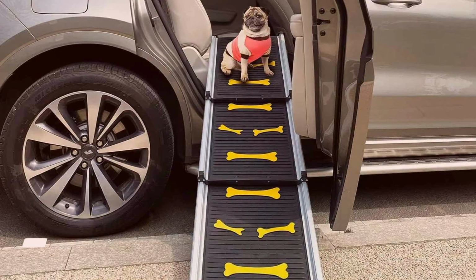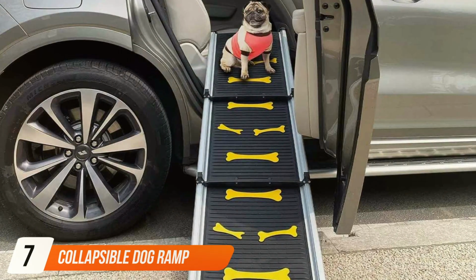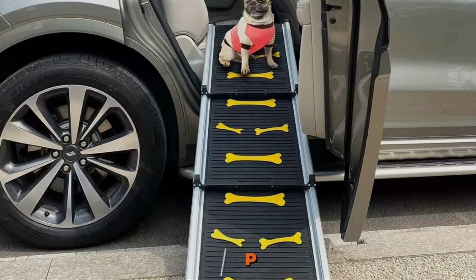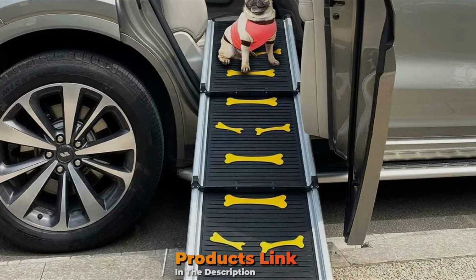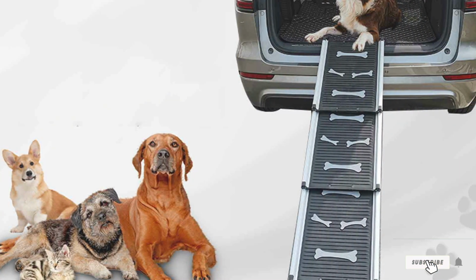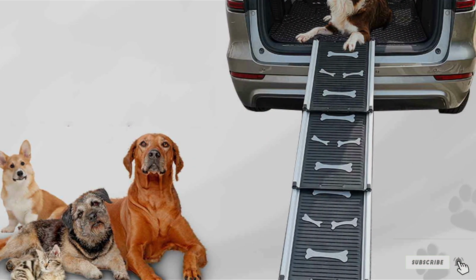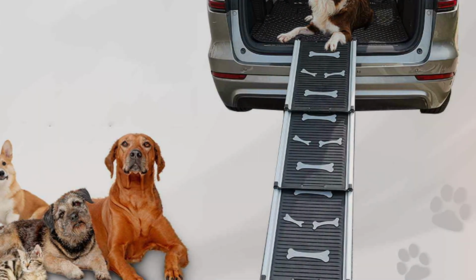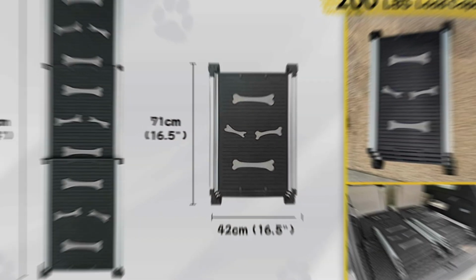Last but certainly not least, at number 7, we have the Collapsible Dog Ramp, the ultimate solution for pet owners seeking a versatile and reliable ramp for their larger dogs, compatible with SUVs and cars. With its innovative design and array of features, this ramp ensures your furry friend can access elevated surfaces with ease and safety. Crafted with durability in mind, the Collapsible Dog Ramp is built to withstand the vices of daily use.